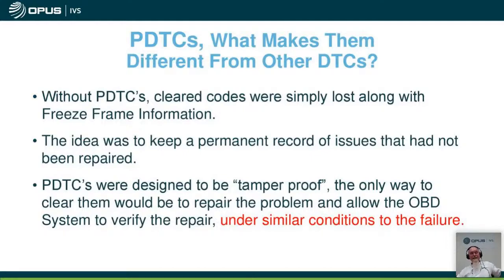So PDTCs, what makes them different than other DTCs? Well, when you cleared regular DTCs, both the freeze frame and the information for the code were gone. It was lost, never to be seen again. Without permanent DTCs, cleared codes were simply lost along with the freeze frame information. The idea was to keep the permanent record of these issues that had not been repaired. So if I clear the codes and try to run it through smog, they're going to catch me.